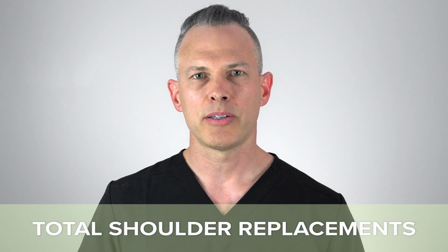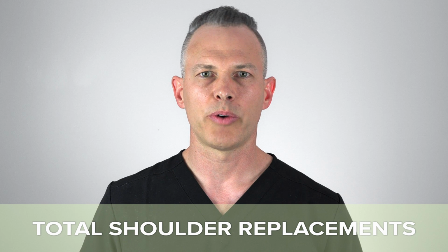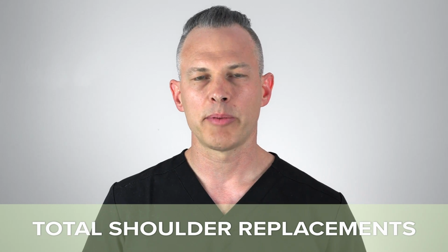Another common procedure performed for the shoulder is total shoulder replacement. And that procedure is generally performed for patients who have an arthritic shoulder, and that usually is associated with significant pain that is associated with reaching overhead or behind your back or laying on that side, and commonly pain at night.